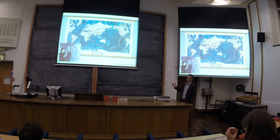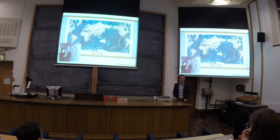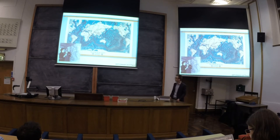These are beautiful maps, but the resolution of these is not sufficient for us to look for MH370, for example, and there are many, many surprises when we go to the seafloor, still in the present day, that there's maybe a submarine mountain that wasn't where we were expecting it to be.